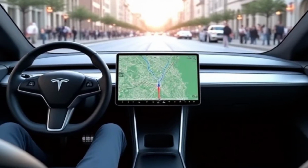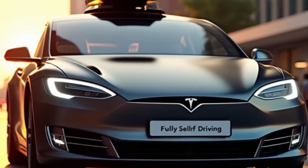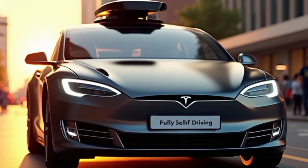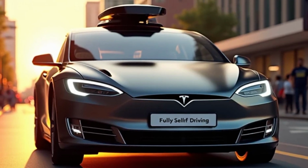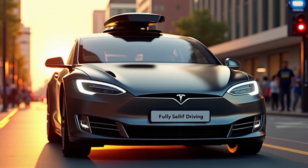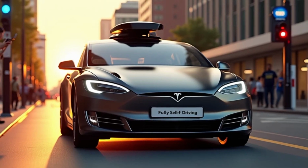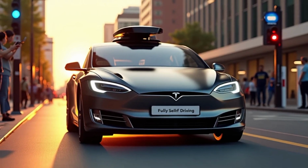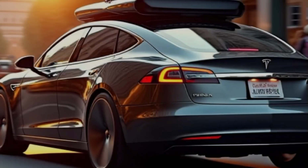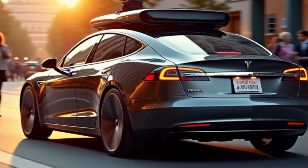A major highlight of the 2025 Tesla FSD is its integration with city driving. Previously, Tesla's self-driving capabilities were more refined for highway use. Now, with smarter traffic negotiation and improved pedestrian detection, the car seamlessly navigates urban environments. It recognizes jaywalkers, adapts to road construction zones, and even understands complex traffic signals. This means that Tesla is inching closer to achieving true Level 4 or even Level 5 autonomy, where driver intervention becomes nearly obsolete. Safety remains Tesla's top priority.